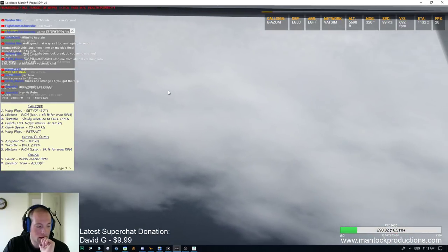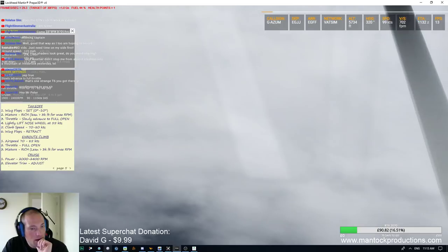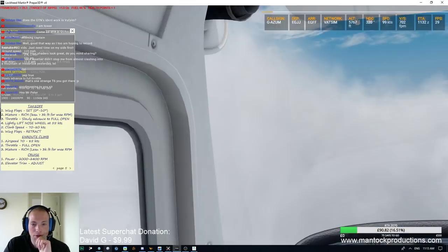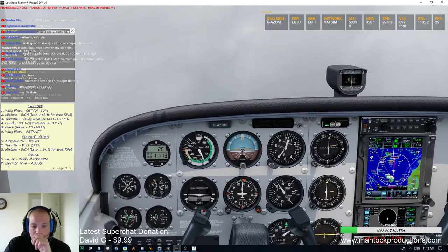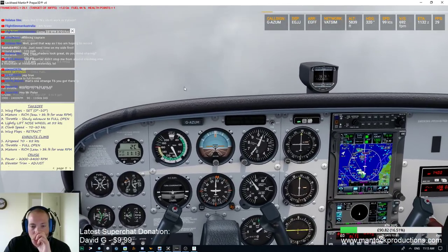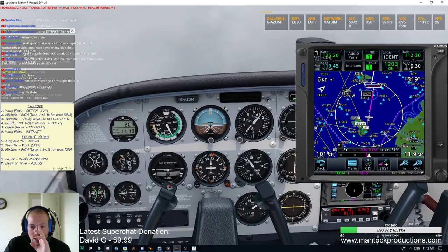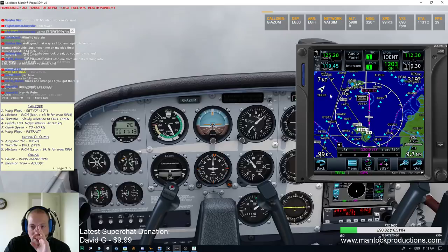Everything seems to be working correctly, which I'm really really happy about. This is a good stream. It's going to be good. 2 degrees Celsius now. Speed is good. Climb rate is good. Altitude is good. Heading and track is all good. 7 knots from the side.